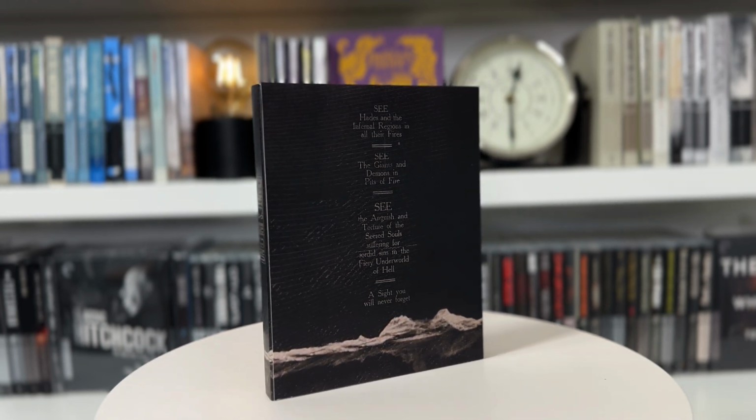Look at that slipcover. There's the back. So this is the limited edition slipcover version. You can also just buy this version. I think it was only like $5 more or something. Don't quote me on that, but it was cheap enough that I went ahead and got the slipcover version when I pre-ordered it last year.